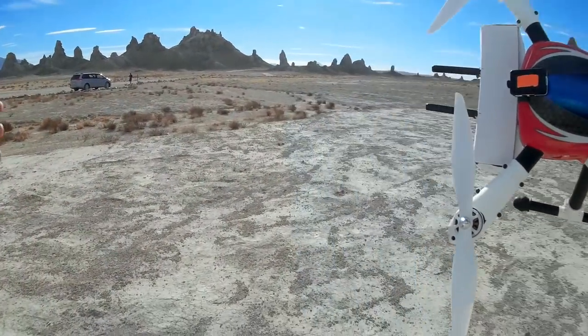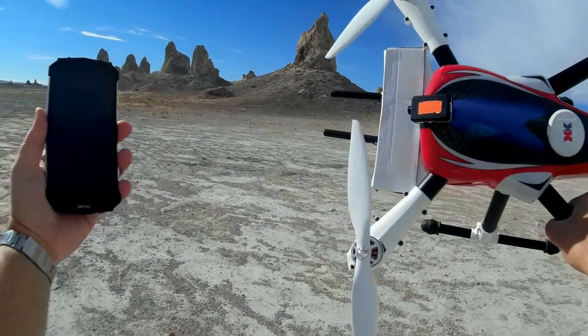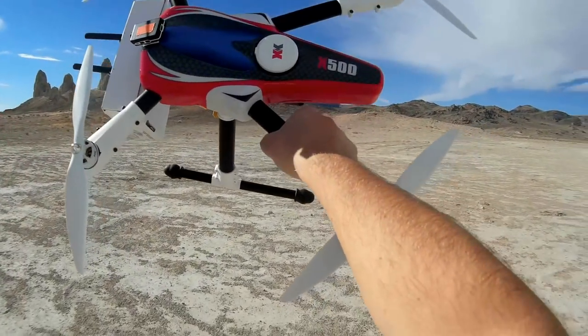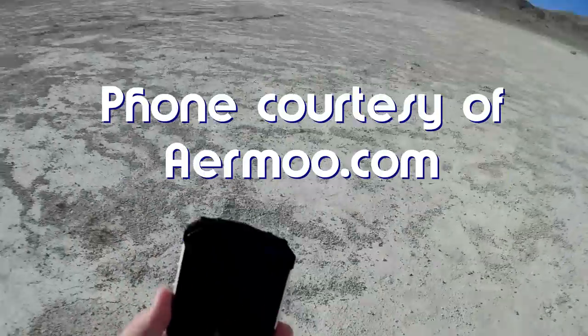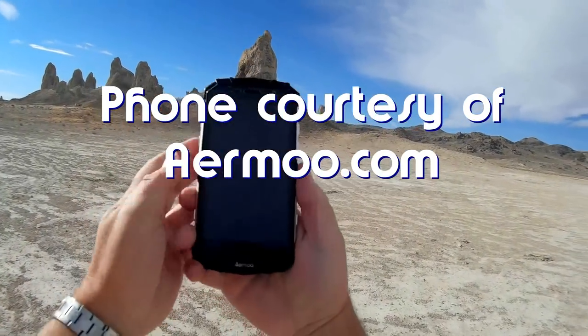We are again at the Trona Pinnacles here near Trona, California, and what I got today is not a review of a quadcopter, even though I got a quadcopter with me. This is my big XKX500, my largest quadcopter that I own. But what we are going to do today is review the Aermoo M1 phone.